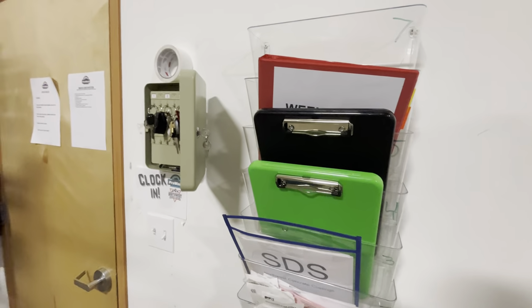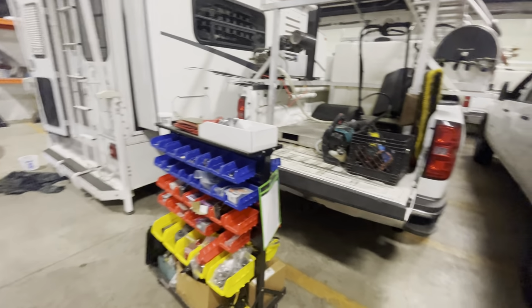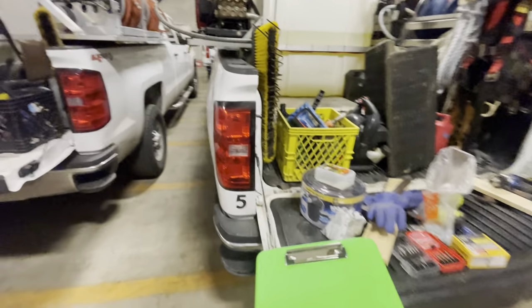Let's dial in. Right here will be a monthly checklist for the shop. So the service manager needs to inspect the entire shop. Is it clean? Is it organized? Is it swept? Are all these trucks clean? Has he checked inventory? So that's what's going to go here. So he'll have that. This will be our clean truck checklist.